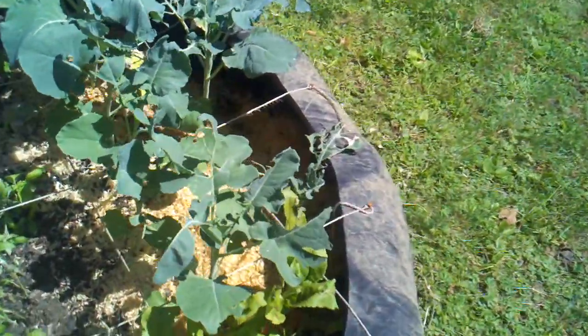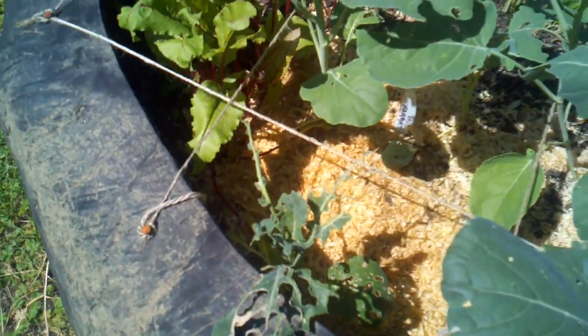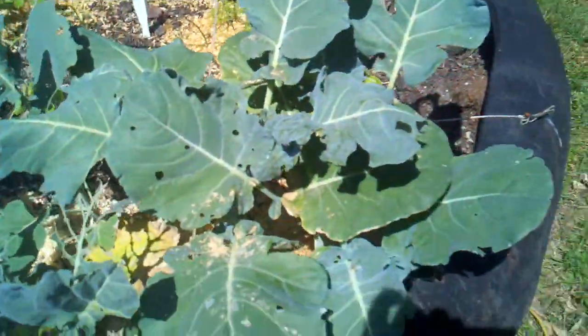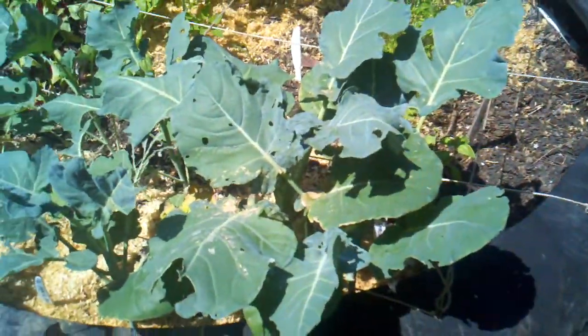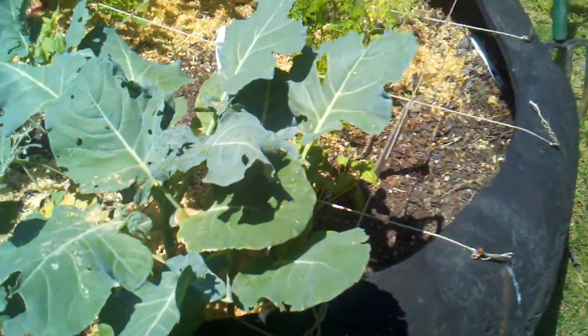My broccoli is in pretty sad condition, most of it. Get my shadow out of the way. This one's the worst. We had slugs. But, for whatever reason, they seem to be picking more on those ones than on this one, which is finally starting to form a head, just barely. So I'm looking forward to that coming to fruition.